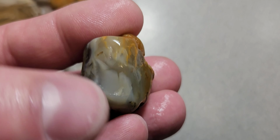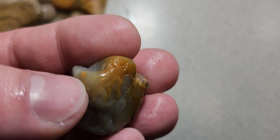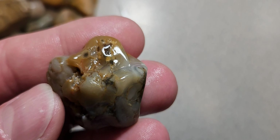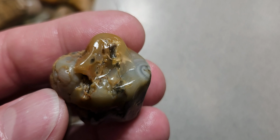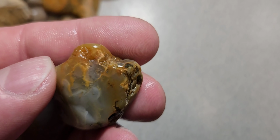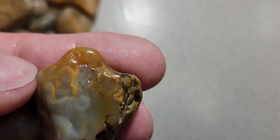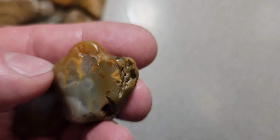You see, this part here kind of looks like chert. And then it looks like it's got some chalcedony in there. I don't know, it's real pretty. Just might be some iron staining is all, in like some quartz or something. But that's cool.